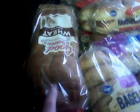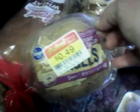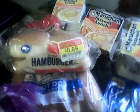Okay, so this was the bread that I got. I did not find any of the sliced bread on sale, but this is the good dough bread. It's 95 cents a loaf. I went ahead and got it. I found some cinnamon raisin bagels for 49 cents. I found some hot dog buns for 49 cents. I found some hamburger buns for 69 cents. So this is what I spent.